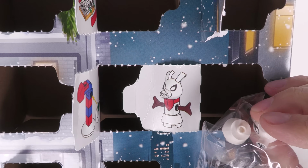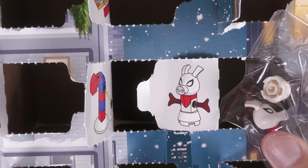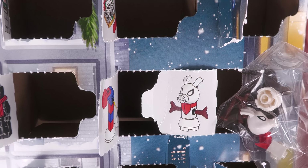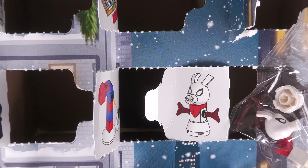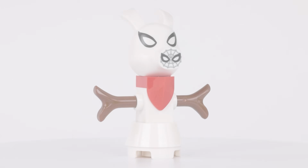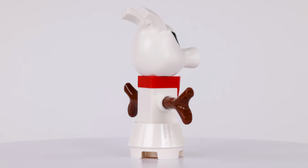So it looks like a custom head, which is nice. It's got Spider-Man printed on the snout. I'm not entirely sure. It's a bit of a weird character. I'm sure there's a story here, and I shall go find it and reconvene with you in just 1 second. So from the Spider-Man calendar, it seems that we have Spider-Ham, aka Peter Porker.